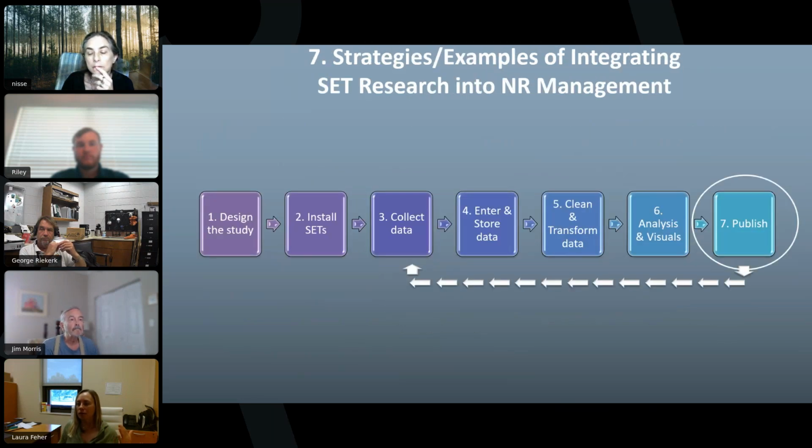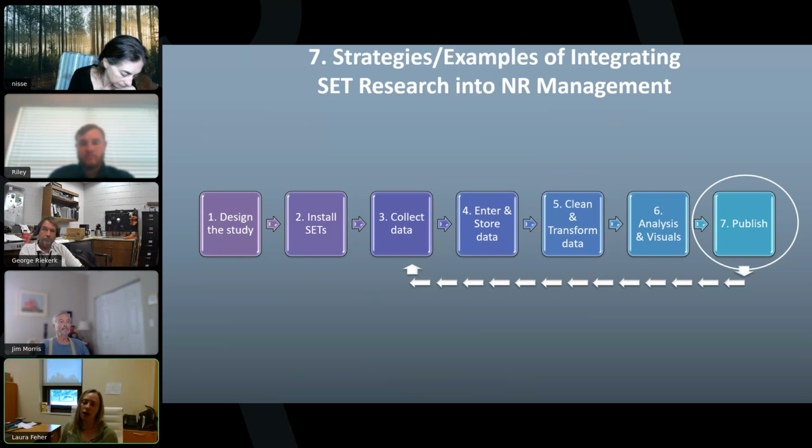Okay, so finally, I'm going to discuss some strategies and examples for integrating our SET data into natural resources management. Continuing on with the theme of the SET data lifecycle, I would consider this an essential part of the final publish step. First, I'm going to talk about some of these strategies in the context of journal publications, and then I'll discuss a few other types of products.